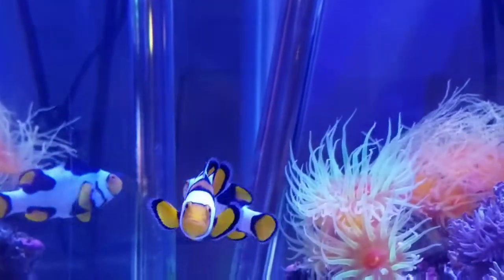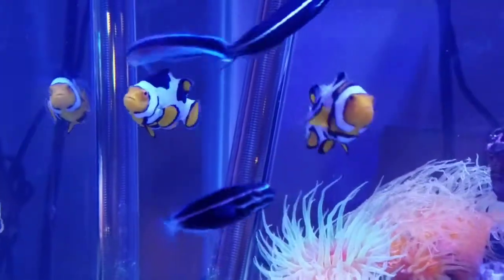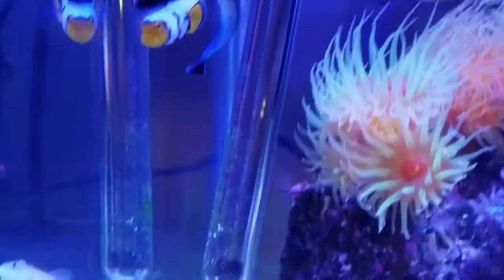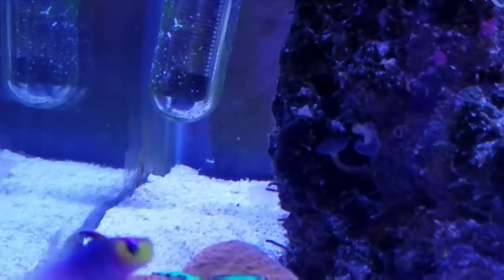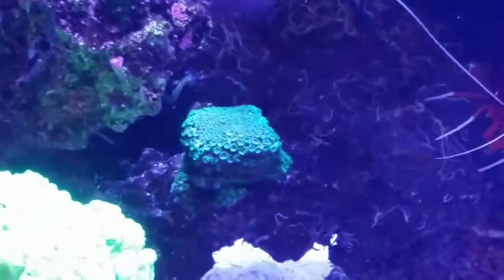Also, I have a couple of Picasso clowns. I've had these guys for about 1.5 years. They've spawned once, and they seem to like this bottom corner of the tank. They've been digging in there for a little bit, so hopefully they'll go ahead and maybe spawn for me.